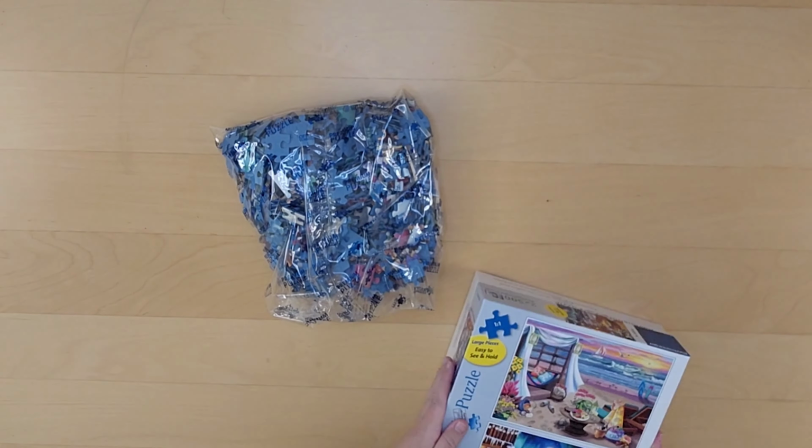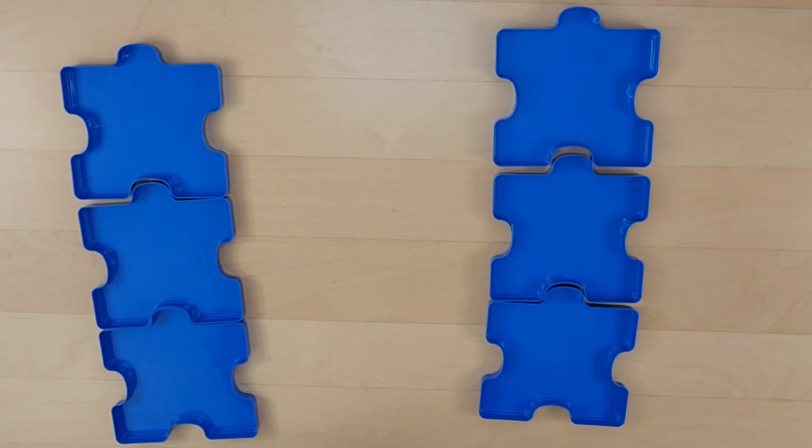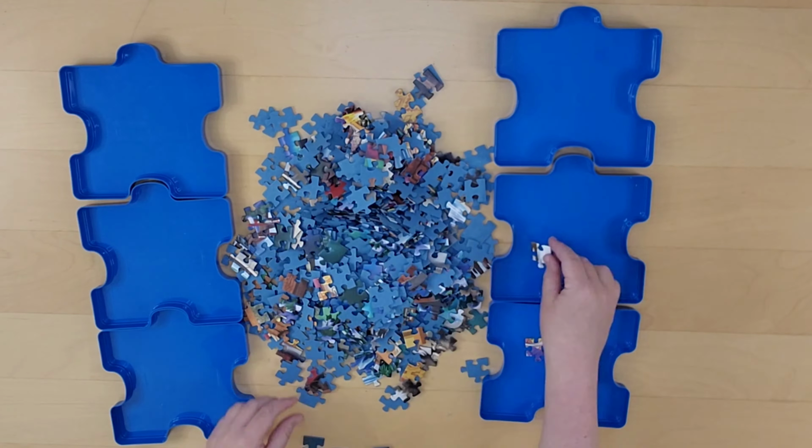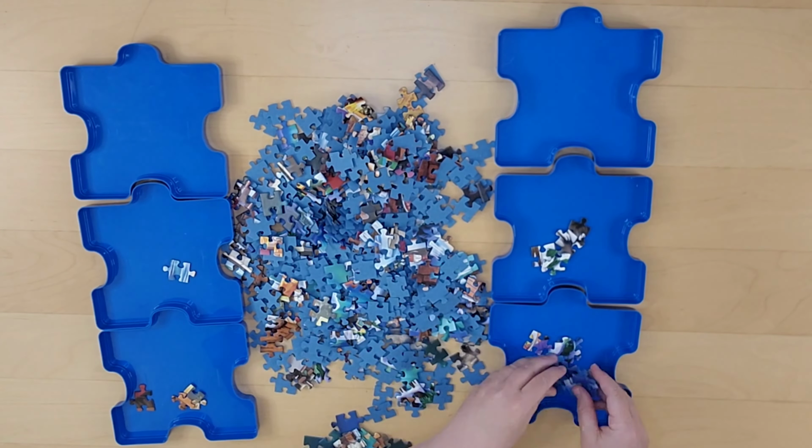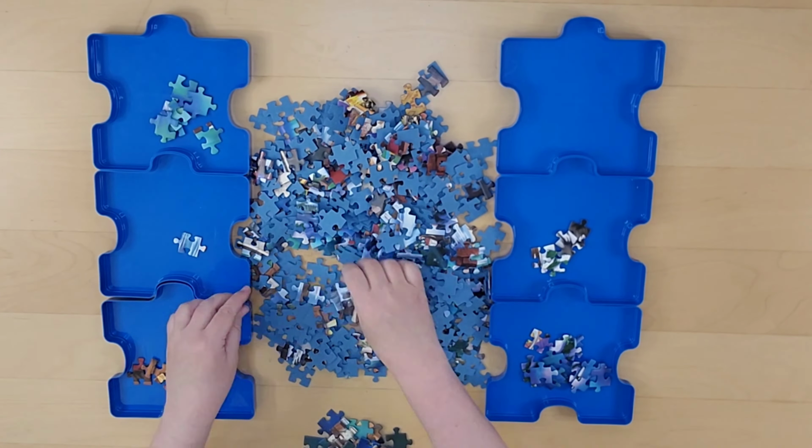This did come in two bags, as you can see here, and it was pretty easy to figure out which bag was for which puzzle. But anyway, I'm going to get this sorted, put it together, and I'll let you know what I think at the end. I hope you enjoy.